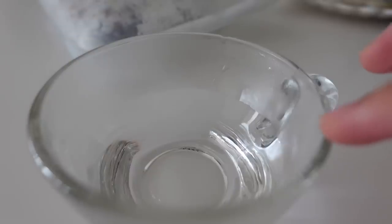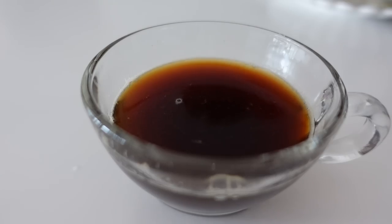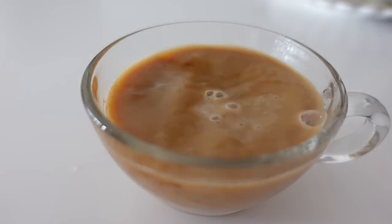I have some hot water in here. Grab one. I add a bit of milk. Oops. I'm done. So good. I love this. But also, this is just for rushed mornings or when I'm lazy. Is this a good idea or did I just waste my time?